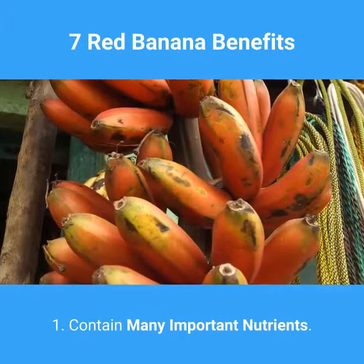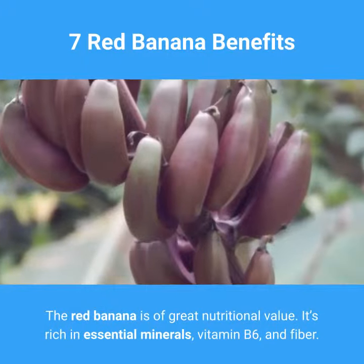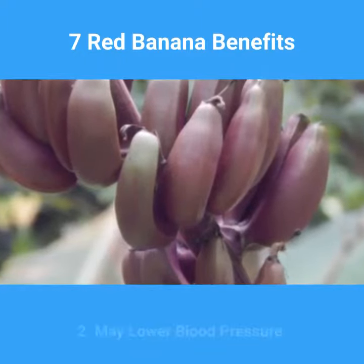1. Contain many important nutrients. The red banana is of great nutritional value. It's rich in essential minerals, vitamin B6, and fiber.